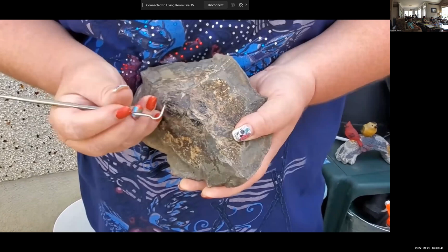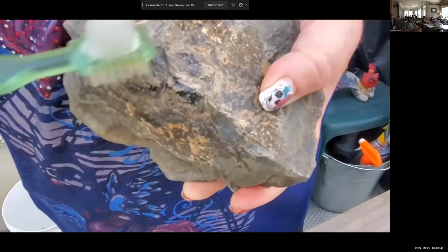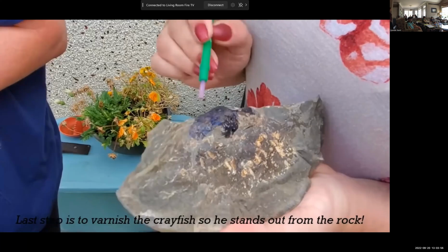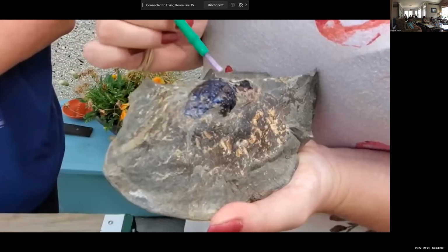You want me to varnish it, and it's shiny, and you can see it better, like when you dip the rock in water, you can see it better. That's pretty cool, though. Yes, you can really see it now. The guy stands out from the rock. This is a joint project. Hey, 45 years maybe.